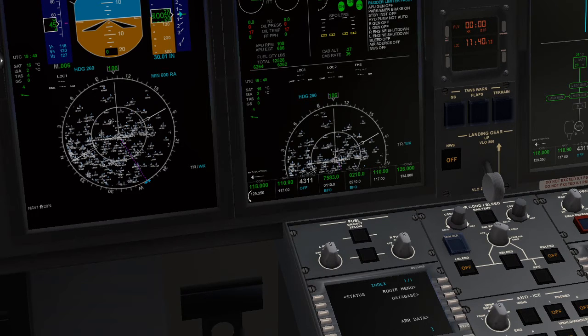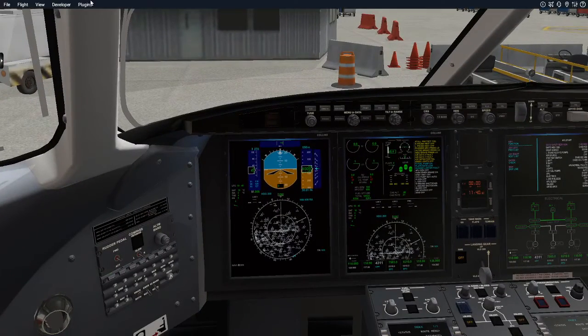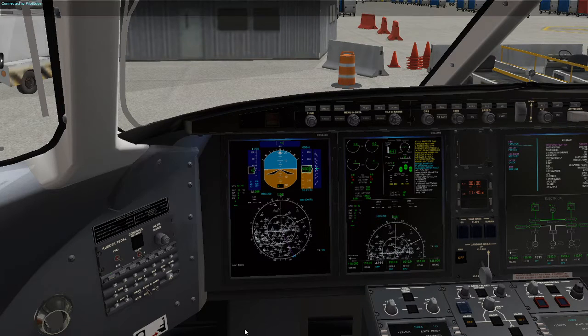And we'll put ground in, 120.8, 126.8 for tower. Eventually, just confirm that. Yeah, perfect. Gonna go ahead and connect up to PilotEdge. Connected to PilotEdge. And let's go ahead and give the ATIS a listen.